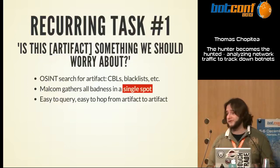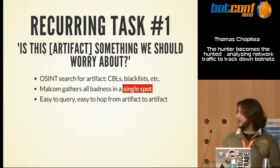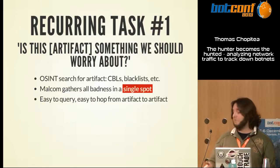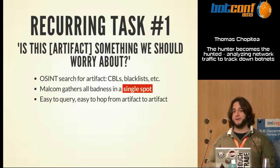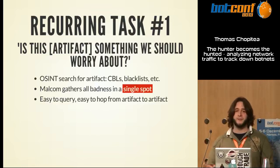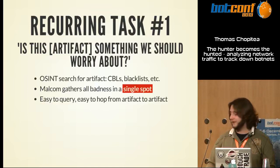It's easy to query. There's a nice web interface, WebSockets, which most of the time work. It's easy to hop from artifact to artifact. So for example, if I have an IP address and I don't have a related domain, I can just query for the IP address. And if Malcolm, during its lifetime, has ever seen a domain being mapped to this IP, then I'll know that the domain is that one. And inversely, if I have a domain mapping to one IP, then I can know which other IPs have been or are still related to the domain.